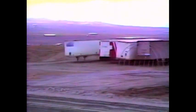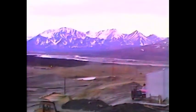That's our powder mags. That's where they keep all our dynamite and our blasting powder for all the shots we make. I wanted to get a video of a shot this week, but the blasters are so far ahead that they're not going to blast this week. Now, these are the Talkeetna Mountains over here. These are the Talkeetna Mountains.